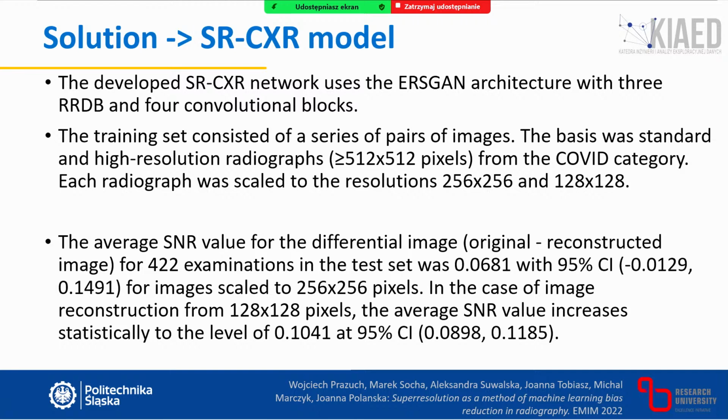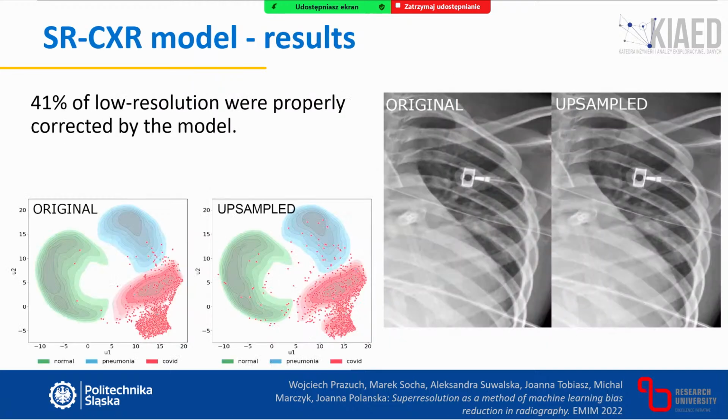We created a super resolution model to increase the resolution of the original images. It was based on the ESRGAN architecture that was developed for other types of data. We trained the model by downsampling the images to two different resolutions, 256 by 256 and 128 by 128. And it turns out that it was a good idea because, from all these outlying samples, 41% were properly corrected by the model. So some of these patients that were located here go to the region which is closer to other images.